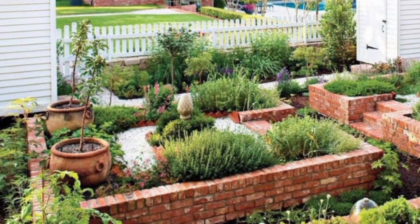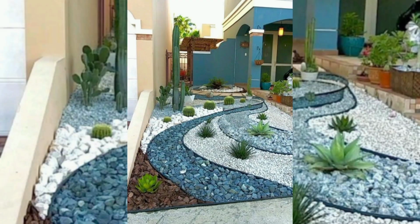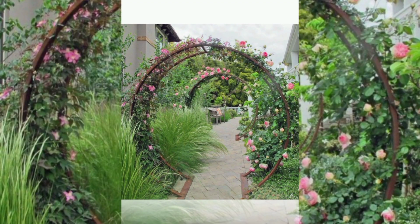Pergola. Add some shade and architectural interest to your garden with a pergola. These structures can also support climbing plants for adding a touch of greenery.